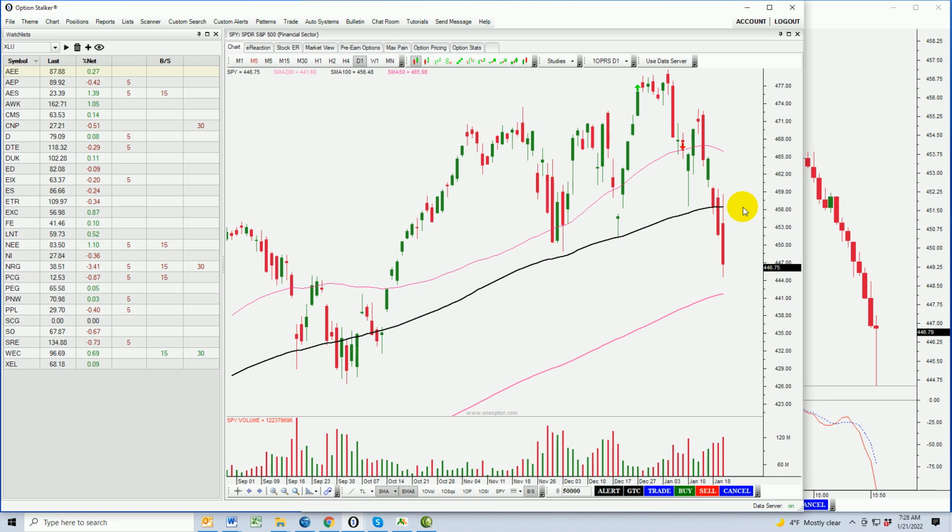We've got the FOMC statement next Wednesday. We know they're going to be tightening. We know that some of the Fed officials are now looking for 4 rate hikes. Been discussing this over the past, gosh, couple months. I've also been mentioning to you that market conditions are changing.